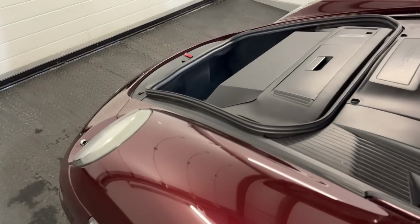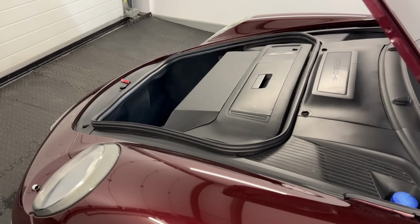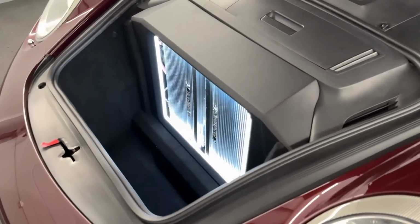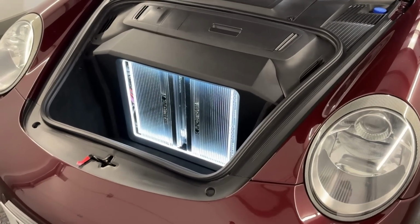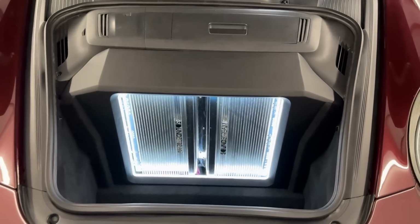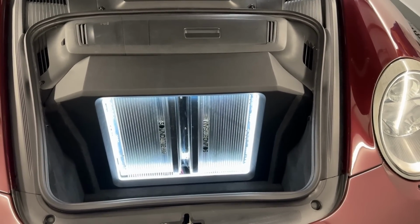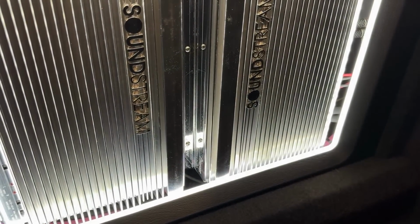So that's where we had to give up a bit of space. You can see now an extra trim panel showing something, and that's where we ended up with some good old rare amps. You have to help me with this because I'm not 100% sure of their exact model. They are Soundstream, towards the end of their old school stuff before they started. I think they were sold to a Korean company, Chinese, something.